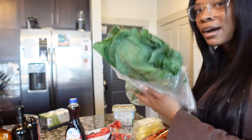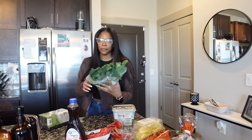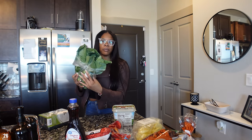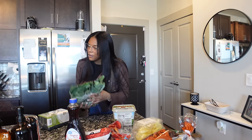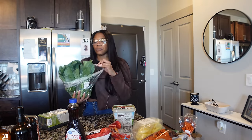I wanted to make my own collard greens. Y'all always be like, where the vegetable is, where the vegetable is. So I got me some collard greens. I'm gonna make these probably tomorrow. I was looking for lamb because I wanted to do collard greens, lamb, and some mac and cheese. So I'm just gonna make that tomorrow.